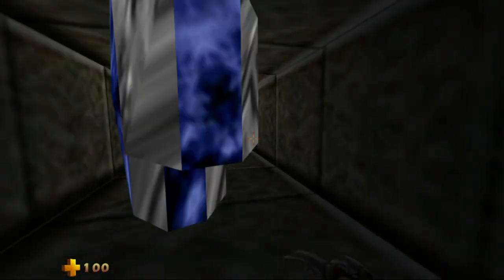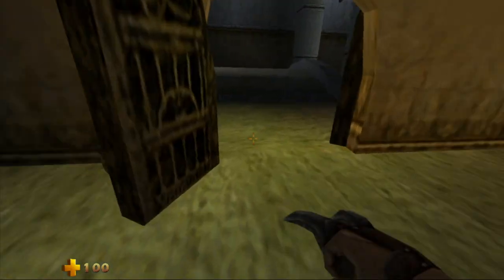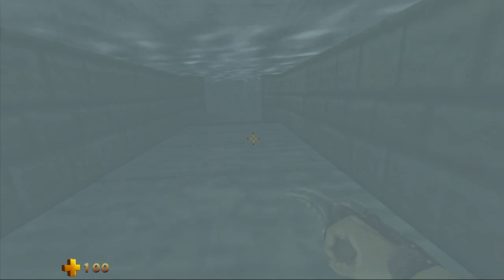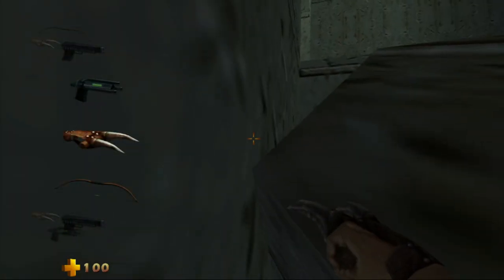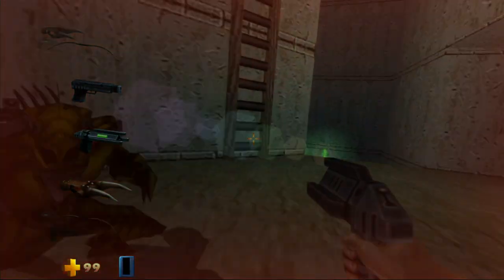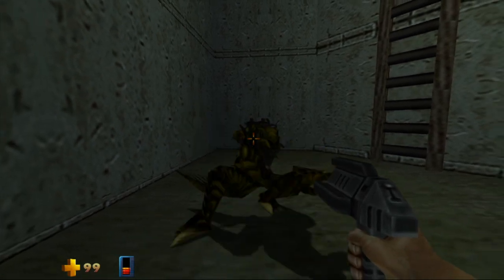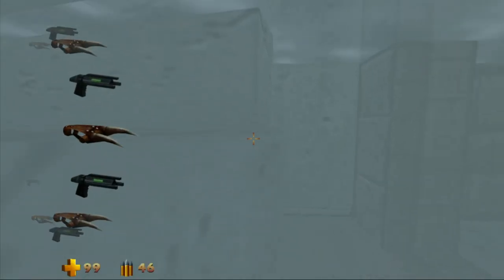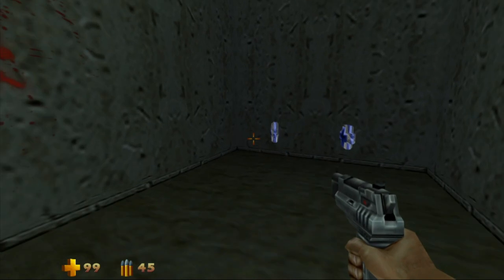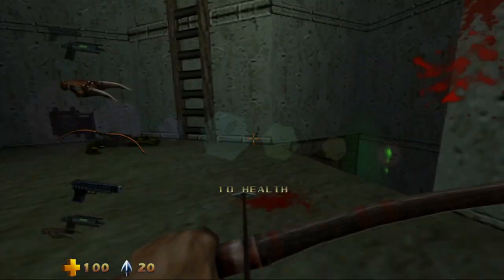Okay. It could be worse. Oh, hi. Bye. Why am I not getting up? Oh, hi. Oh, what the crap? I don't even know what that gun does. Oh, shit. Where'd he go? Where'd he go, George? There he goes. Okay.